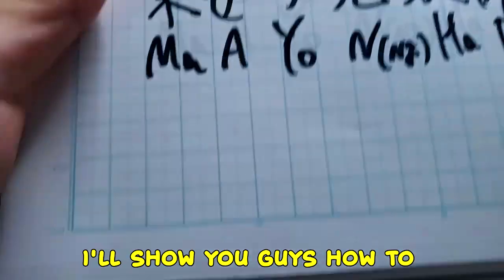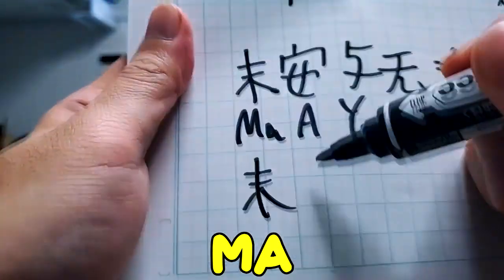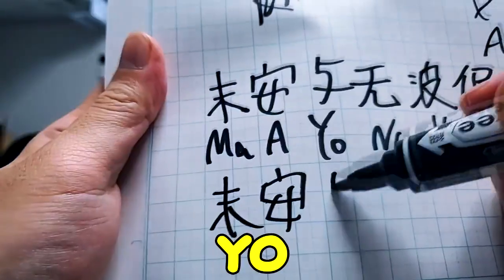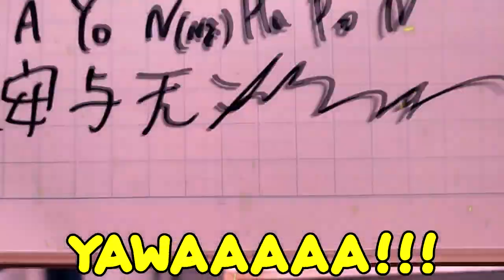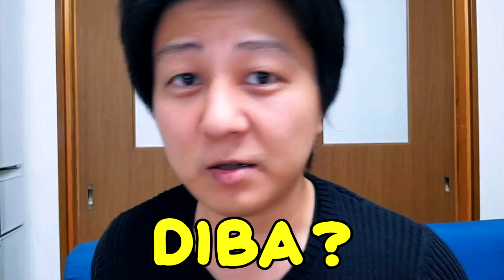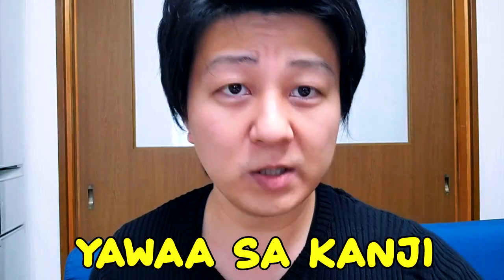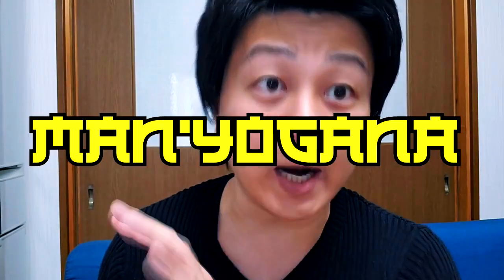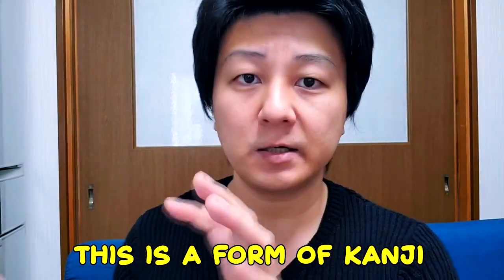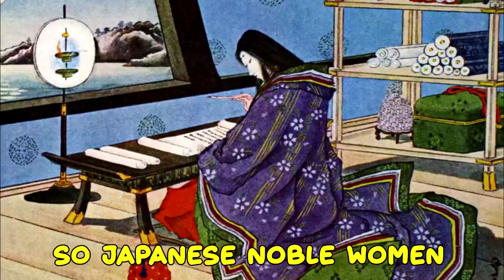Okay. I'll show you guys how to write kanji. Isn't it difficult to write kanji? This is the problem of kanji. This was man'yogana. This is from kanji. One letter, one syllable. But this is confusing. So Japanese novel women developed something.